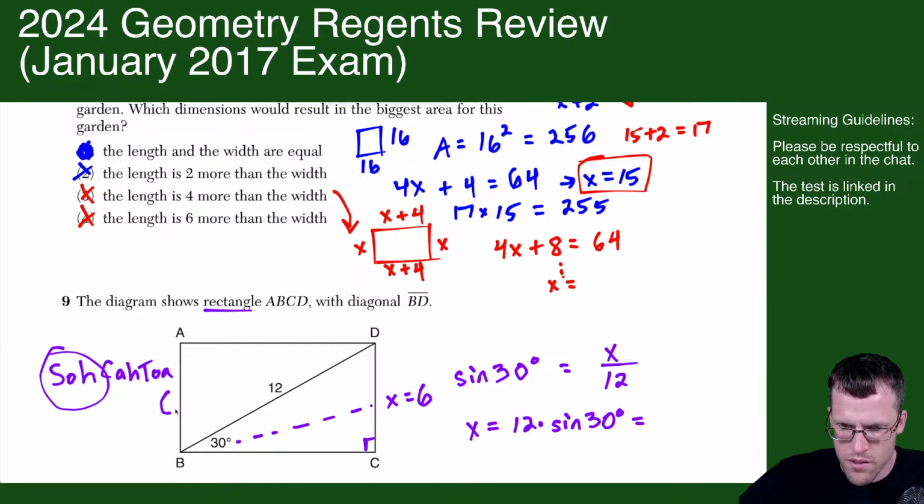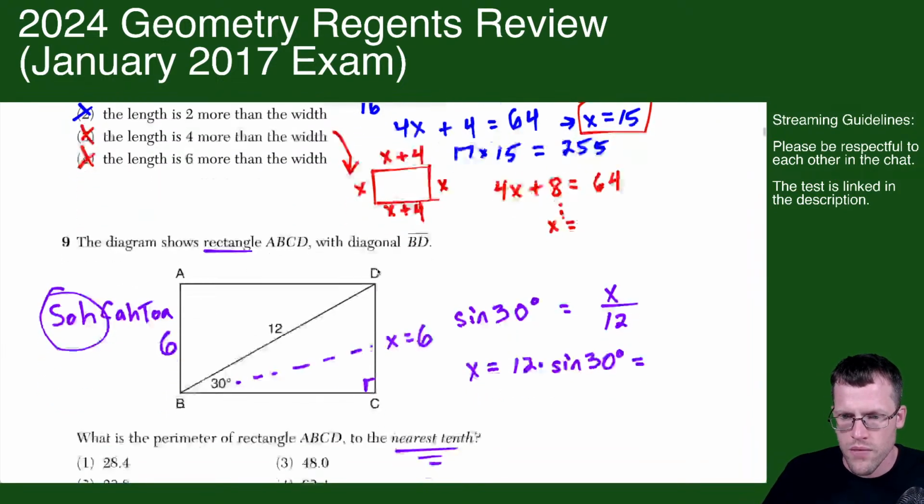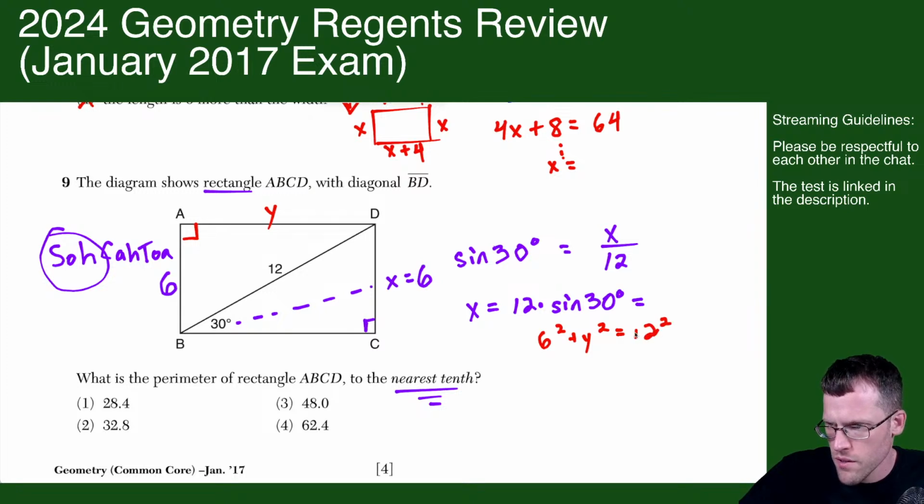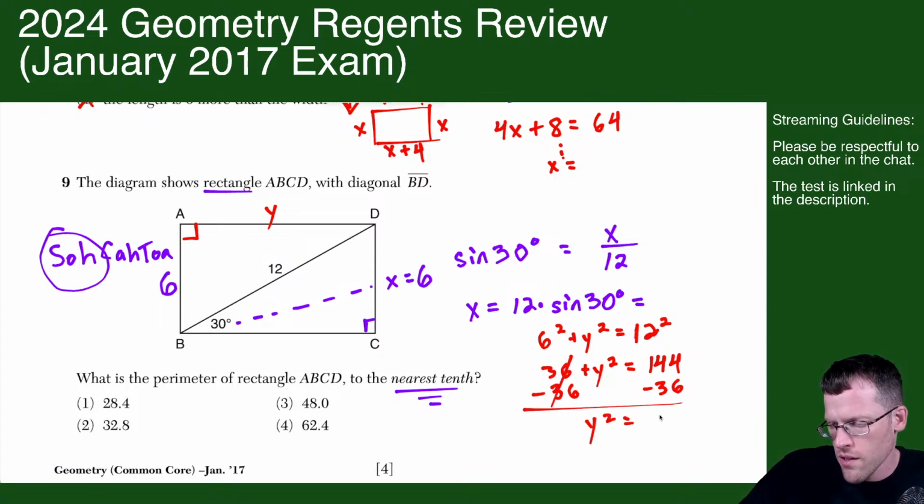So if this is equal to 6, then this is equal to 6. Eventually we're going to find the perimeter of the rectangle. But now, once we know that this is 6 and this is 12, let's say I call this y, I could use the Pythagorean theorem. I could say 6 squared plus y squared equals 12 squared. Then I have 36 plus y squared equals 144. And then we have minus 36 on both sides, and y squared is equal to 108. So that means y is equal to the square root of 108.